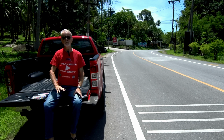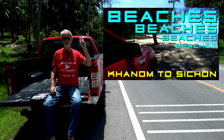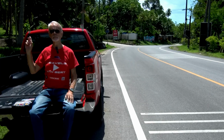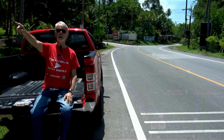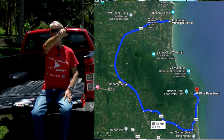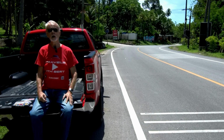You may remember the Khao Plai Dam featured in my Beaches, Beaches, Beaches video, which was almost a year ago now. And to get from Khanom, I had to drive about 20 kilometers inland and then quite a long way south and then back out towards the coast and north again to reach here. It wasn't easy to get from Khanom to Khao Plai Dam.